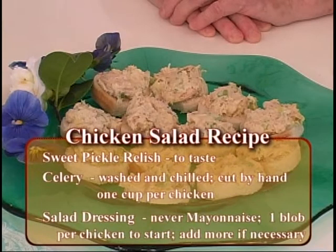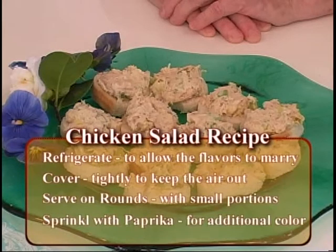Kind of marinate your celery in cold water in the fridge for a while. Yes. Dry it with paper towels and wrap it in a towel so it's good and dry, and that'll make it crisp and crunchy when you cut it. Don't use a food processor. Use a good old knife and a cutting board. And let it sit, if you can, for a day or two. Yes. And kind of ruminate, marinate. Yes, at least a day. Make it a day before you're going to serve it.